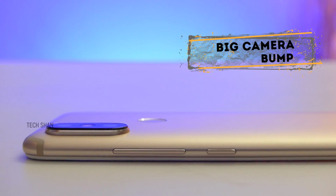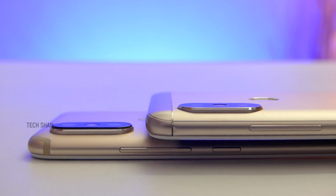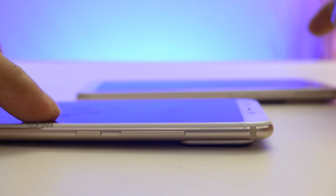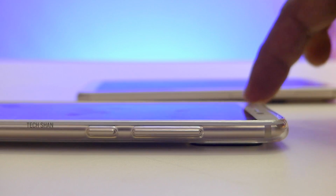Next is the camera bump, which when you compare with the Redmi Note 5 Pro, might look similar but is bigger, making the device wobble a lot on a flat surface. A case might help, but still it's protruding a bit more, which is quite annoying.